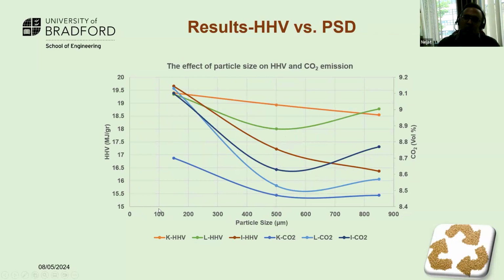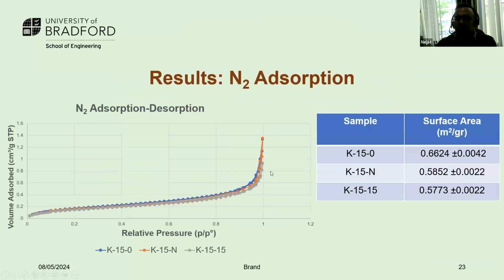We look at heating value, again, trend with CO2, and you can see the size of the particle matters. If you have very low particle size, dust formation is another issue, but the surface area is increasing. That's a trade-off between dust formation and the heating value. So 500 micron looks like a good one. Then you have minimum CO2, because once you increase it, the CO2 is increasing and it's giving you the heating value.